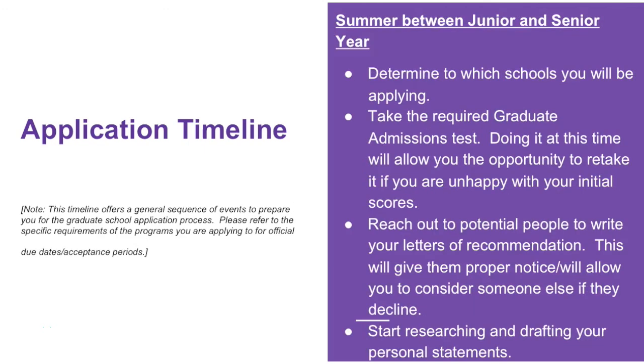In the summer between your junior and senior year, start narrowing down your list of schools. This is also a great time to take the required graduate test because you'll probably have a lighter course load than in the fall or spring semesters. Towards the end of the summer, reach out to potential people you'd like to write your letters of recommendation. Lastly, start drafting your personal statements or other narratives required by the programs.